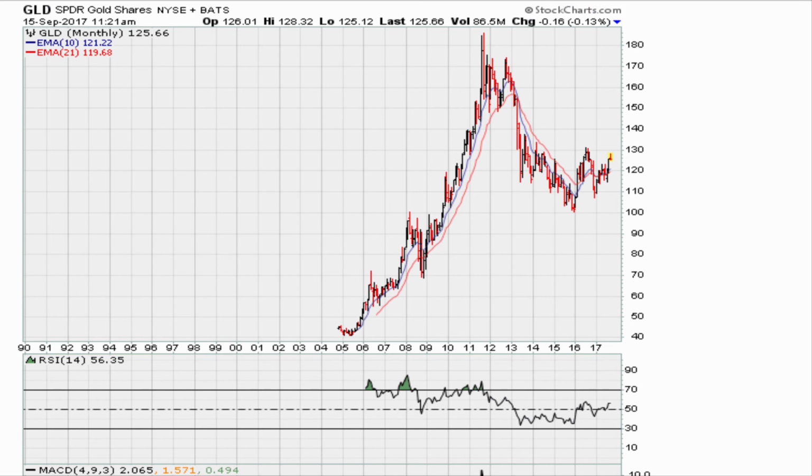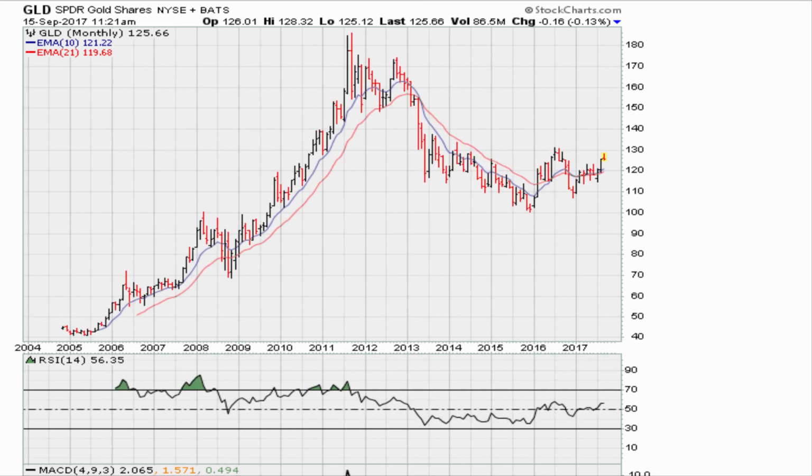Let's take a look at a long-term monthly chart for the GLD. And what we see on the monthly is there is an argument that I've been pretty much trying to bring across, is that we are coming back to test the break of that high in late 2012. And so until we show that we can break out above this line, this becomes a tricky spot.